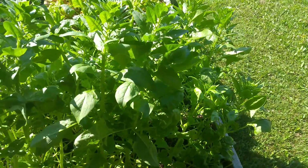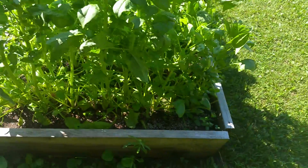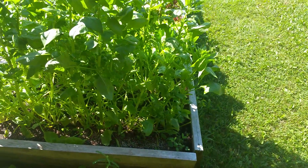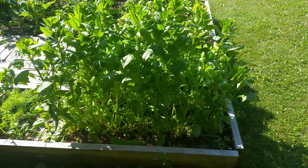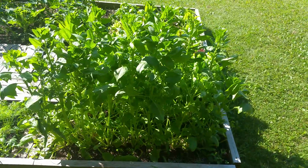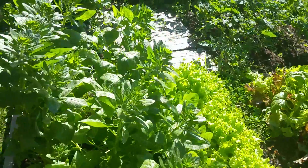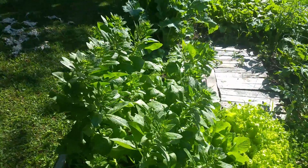Spinach is almost to the point where it's going to have to all be ripped out, unless someone knows of some other method to keep the spinach from just shooting up like a rocket, and then the leaves get really small and they taste like swamp grass.